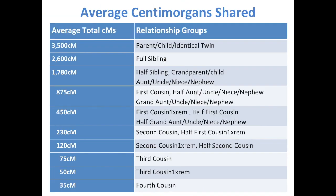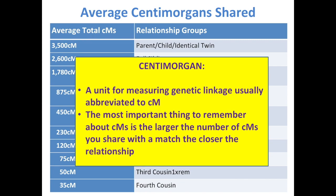So the next thing you need to get your head around with autosomal DNA are centimorgans, and these are very important. A centimorgan is a unit for measuring genetic linkage, which is usually abbreviated to a small c and a large M. The most important thing to remember about centimorgans is the larger the number, the closer the match, okay? And that is really all you really need to know about them.